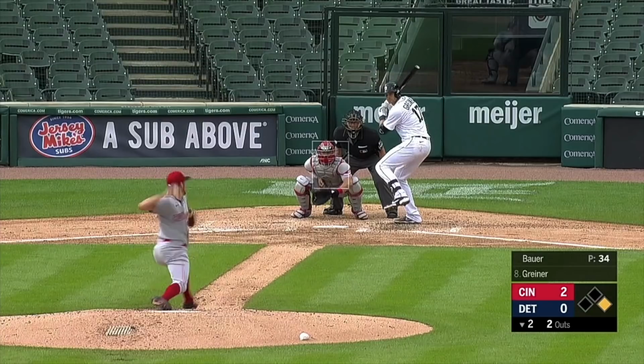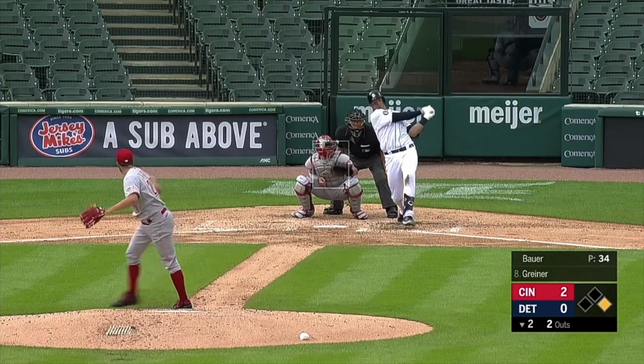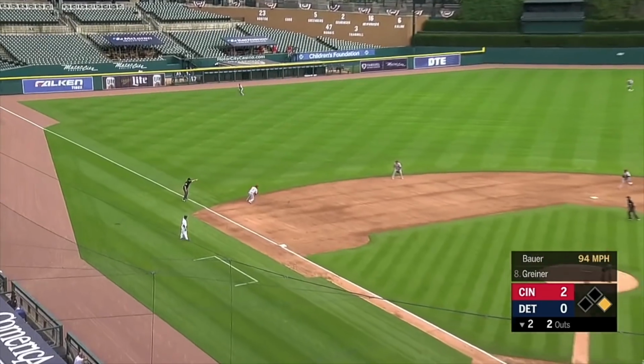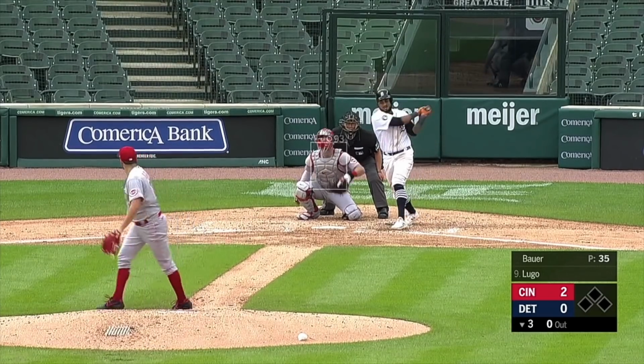I'm okay with this pitch, first pitch. Generally speaking, this pitch doesn't get hit, but I would have liked this to be a little bit more away. So this one gets smoked, and Gino actually makes a really nice play, handling a ball that was hit really hard.